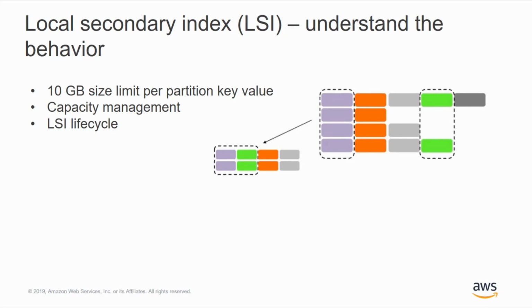LSI uses the base table capacity for read and write. For example, if an update to the table changes the value of an index key attribute, 2 writes are required. For index queries that read attributes that are not projected into the local secondary index, DynamoDB will need to fetch those attributes from the base table, which incurs a high throughput cost. So understand your LSI access pattern and provision capacity for your base table accordingly, to handle base table operations and index operations.